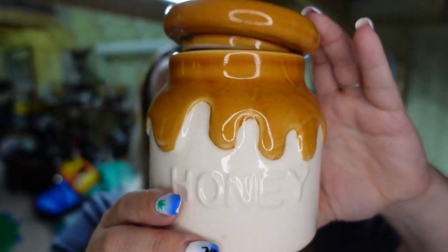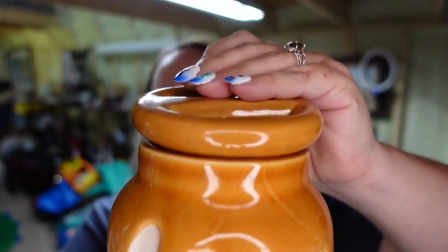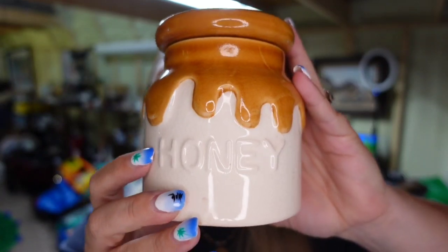So only a few dollars in. It does have the original honey stick there, never used. This one sold for $15 plus the buyer paid $11.75 in shipping. So it is going to be about a $10 profit. But again, it took about a year to sell.